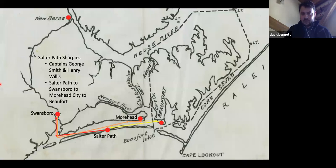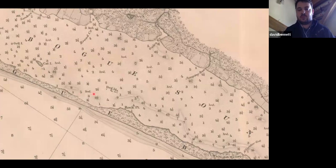Here's a route I found for two Sharpie captains out of Salter Path. Primarily, we're sticking to the Bogue Sound area. They'd go from Salter Path to Swansboro, from Swansboro to Morehead, then to Beaufort, and then back to Salter Path. That was just a general trade route that they were running. And then, as you can see, this navigation map from the 19th century of Bogue Sound shows it's very shallow. It looks like the average is around 2-3 feet in a lot of places.